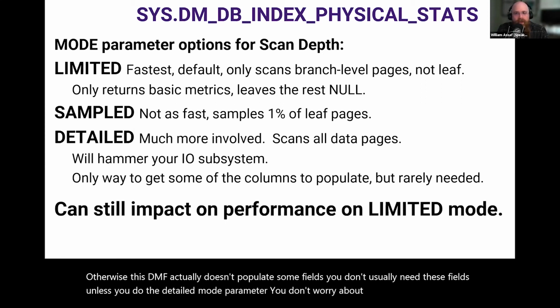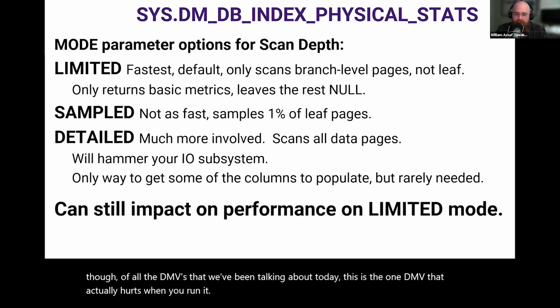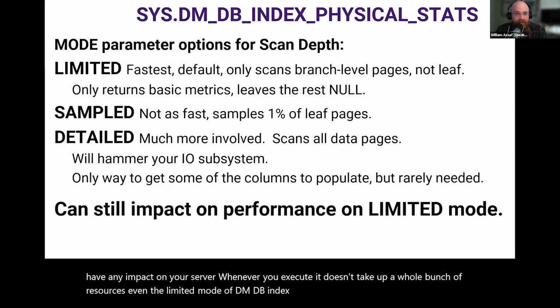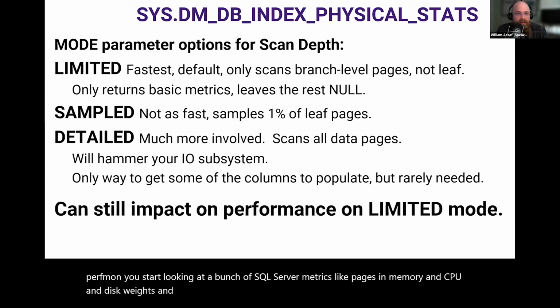Keep in mind, though, of all the DMVs that we've been talking about today, this is the one DMV that actually hurts when you run it. Everything else that we've talked about so far, everything else that we're going to talk about, doesn't have any impact on your server whenever you execute it. It doesn't take up a whole bunch of resources. Even the limited mode of sys.dm_db_index_physical_stats, though, can. If you open up perfmon and you start looking at a bunch of SQL Server metrics, like pages and memory and CPU and the disk waits and stuff like that, running this DMV will impact your production server.